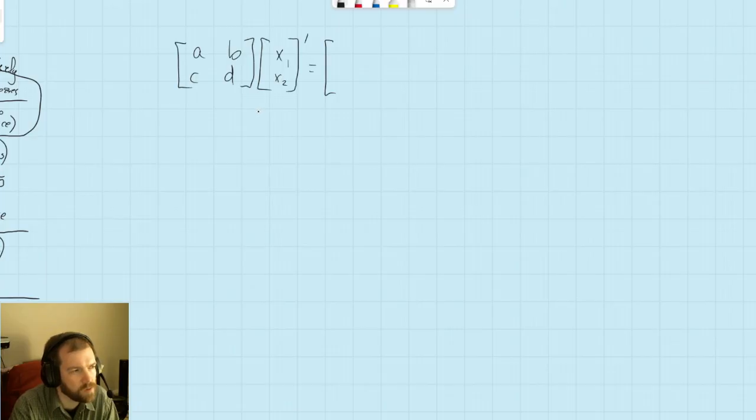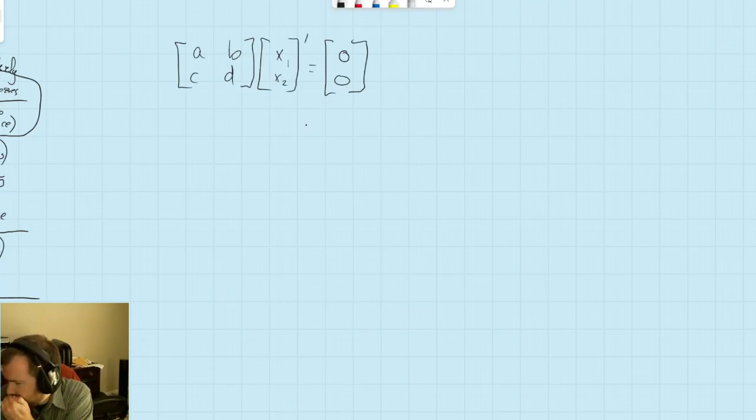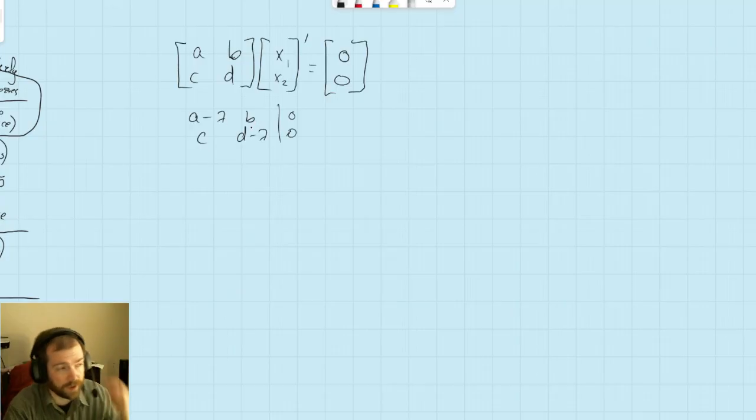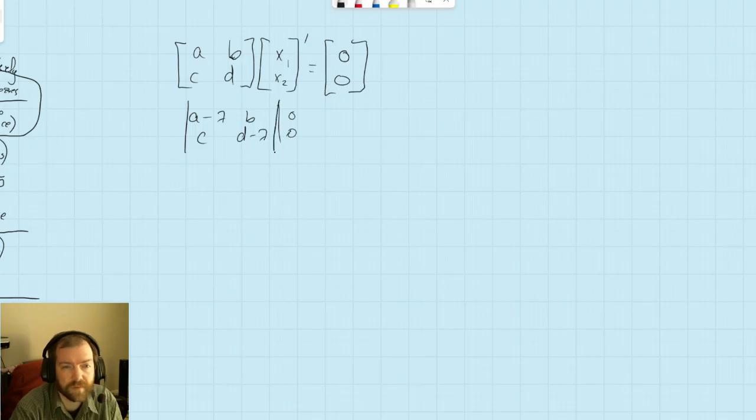So it's a zero vector, right? When is the transformation vector going to cause our derivative vector to become 0? I think, right? Lambda augmented with 0, 0. Well, it's not even augmented. We just need the determinant. See, I knew there were straight lines.